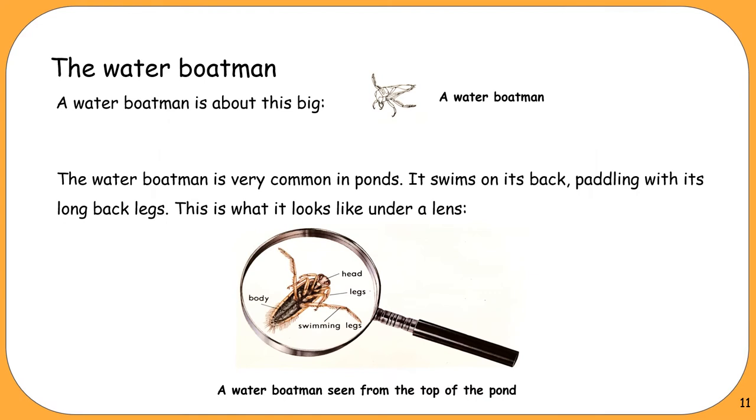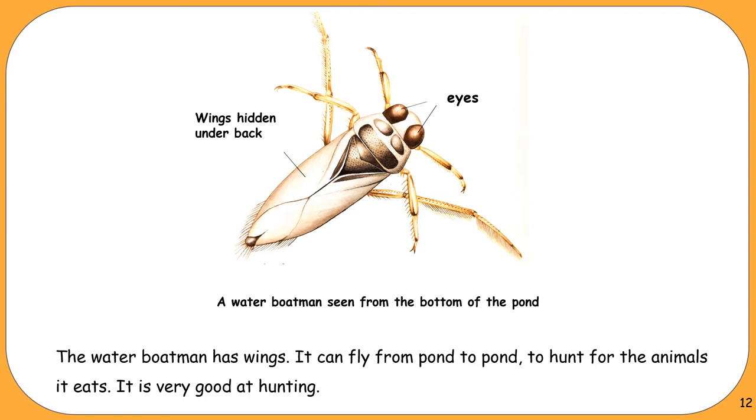The water boatman. A water boatman is about this big. The water boatman is very common in ponds. It swims on its back, paddling with its long back legs. This is what it looks like under a lens. Body, head, legs, swimming legs. A water boatman seen from the top of the pond. Wings hidden under back, eyes. A water boatman seen from the bottom of the pond.